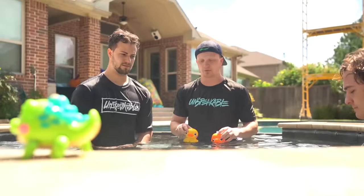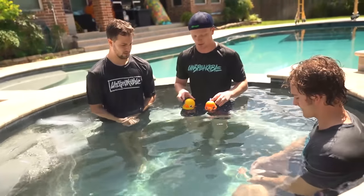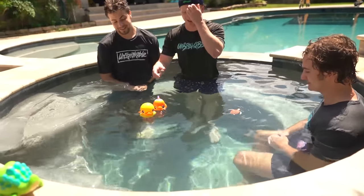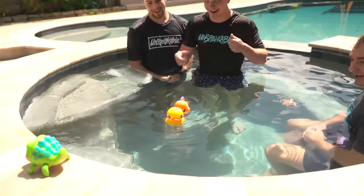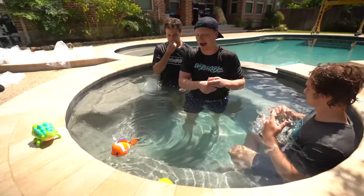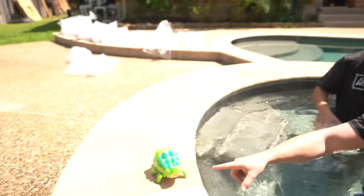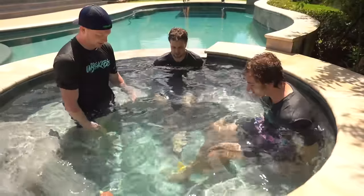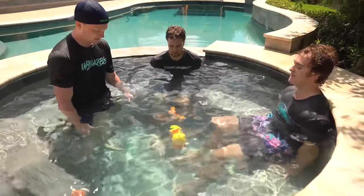Second part to this race. 3, 2, 1, go. Duck is in the lead. What is the duck mean? Stop. Go this way. Whoa. Duck is in the lead. And we have a winner. Yep. What about that thing? What is this thing? 3, 2, 1, blast off.